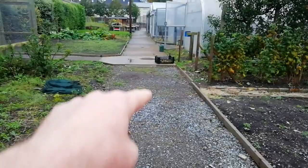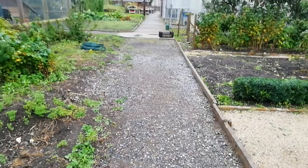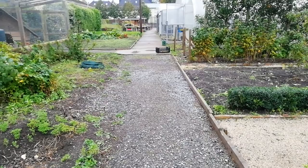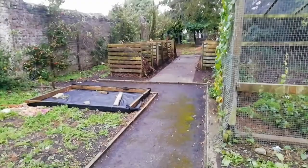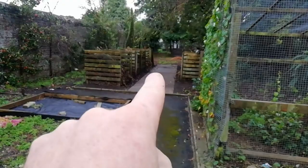And then this concrete pathway is going to be, over the next few weeks, continued down along here, and that allows the compact tractor and the ride-on lawnmower and the trailer to continue the full length of the edge of the walled garden and down to the compost bays, which we've been doing a bit of tidying on. We need to put new fronts on them, and then we're going to continue a pathway beyond that and around. A lot of things that were on the list for a while.